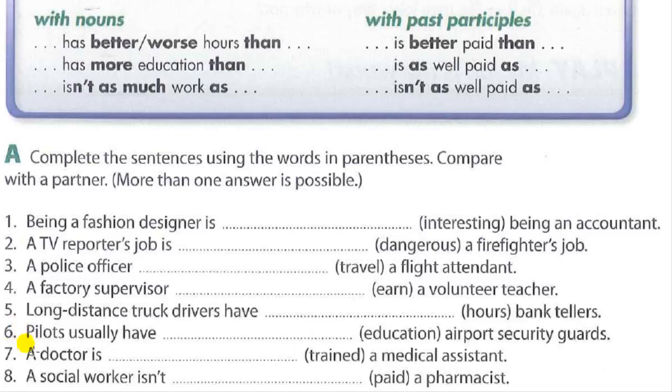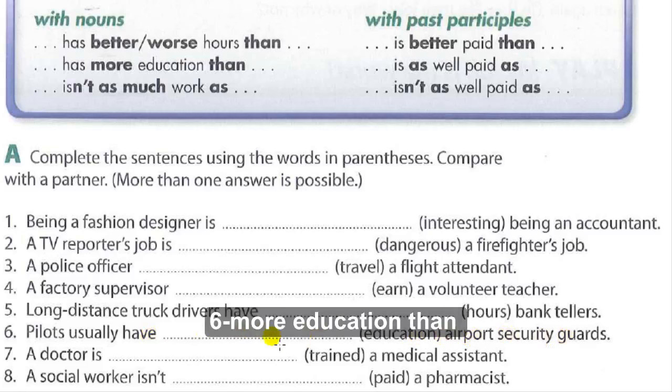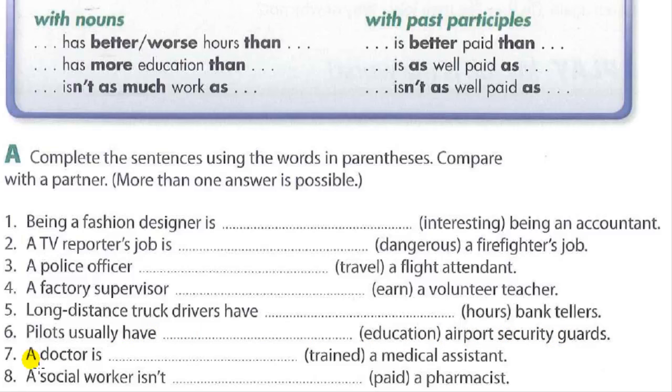Six. Pilots usually have education, airport security guards. So here we use the noun. So we can say pilots usually have more education than airport security guards. More education than.